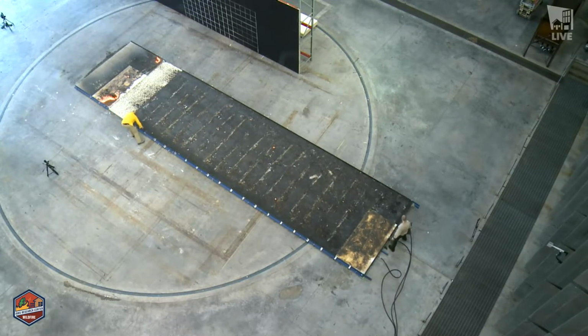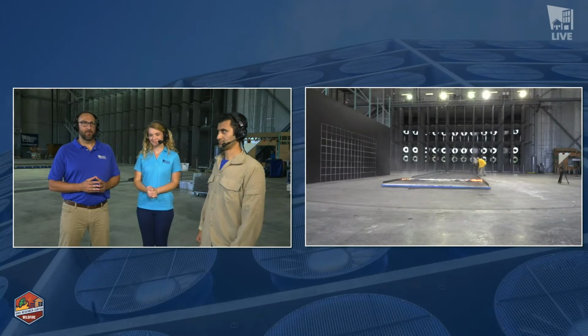So there you see it. We got what we were hoping for with the first test. Got a couple of thumbs up from Dan Gorham. 3 feet 11 inches is the gap for the first test. 4 feet 3 inches is the gap for test number 2. We're looking forward to it on our number 2 as we start to prepare for that.